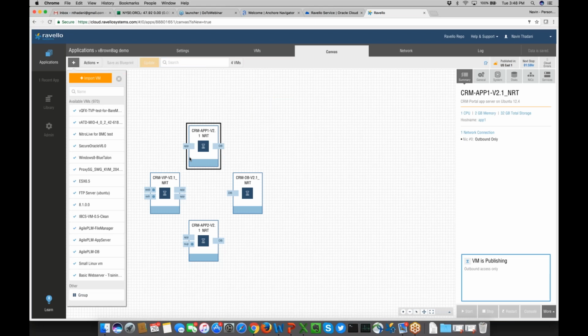And as you can see, you see some blue icons appear here on the VMs. In about 5 minutes from now, the application that was running in my VMware environment is now going to be running in the public cloud, and I wouldn't have made any changes to them. That's it. It's really that straightforward and that simple, and that's what Ravello is all about from a really high level.